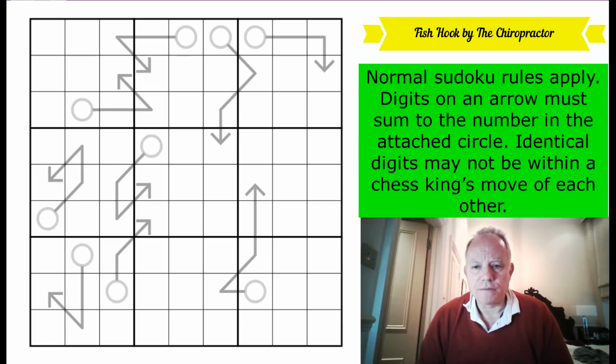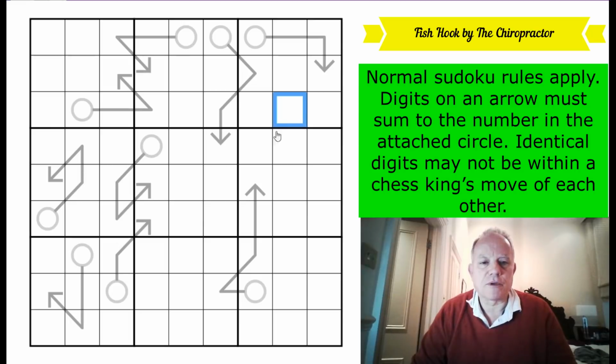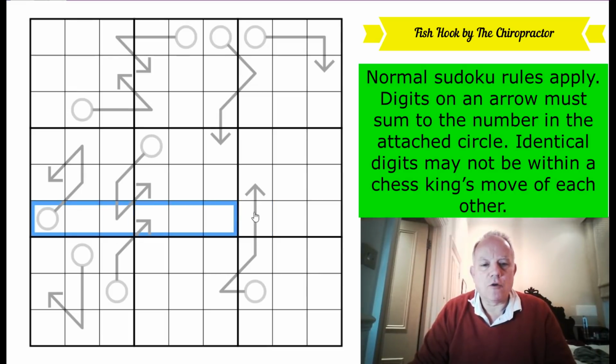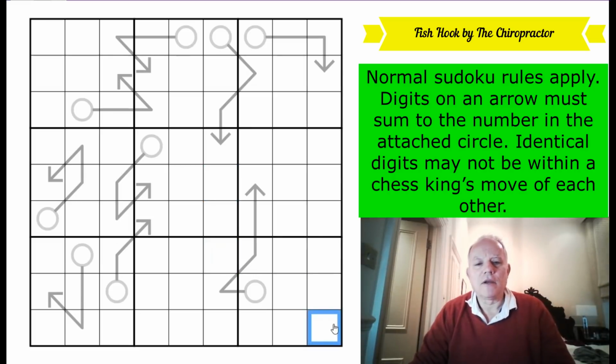Now, in this puzzle, we have a king's move rule. That's clearly going to be important. And we have arrow Sudoku. Now, the king's move rule says that no digits within a king's move of each other can be identical. So a digit here would normally see all of these cells and say you can't be the same digit by normal Sudoku rules. Within a king's move Sudoku, it also sees those three cells. I'm talking about this one, because they are within one cell diagonally away. So that's how it works.